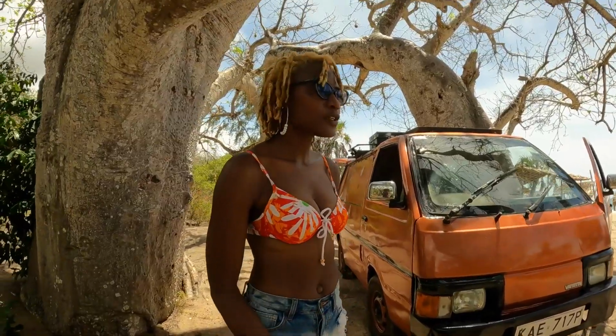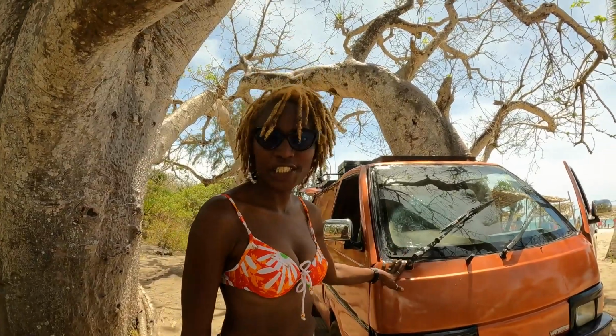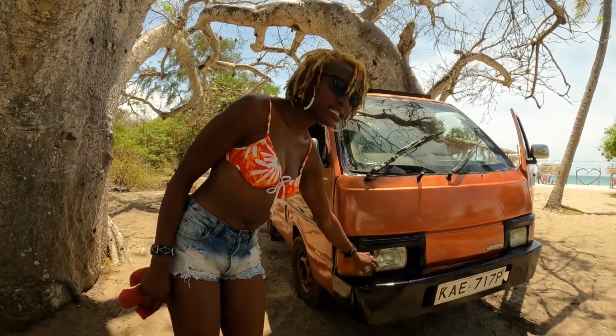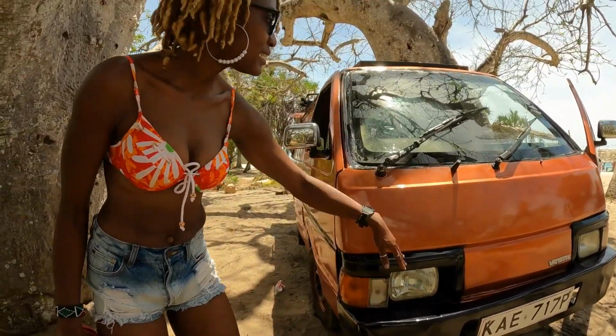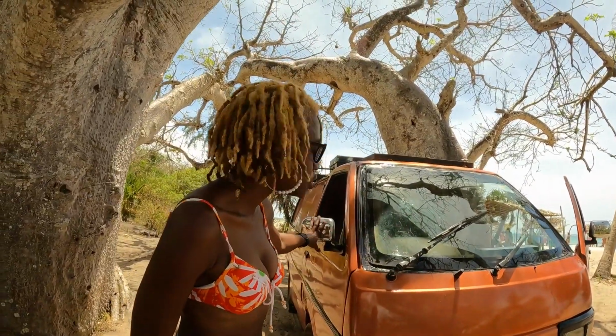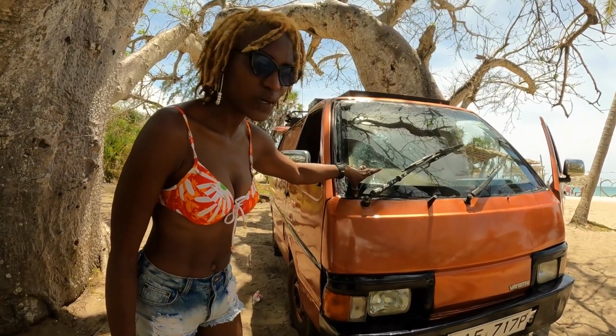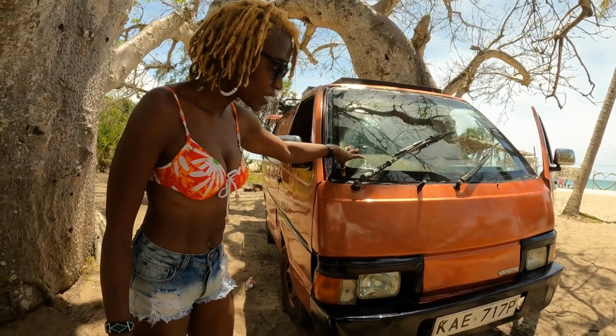So for the outer part of the van, everything got changed because, as I said before, it was a shell. I installed new bumpers, new headlamps, parking lights, new wipers, new side mirrors. The windscreen was taken from another car to this one. The one there was broken. And yeah, that makes for the outer part.